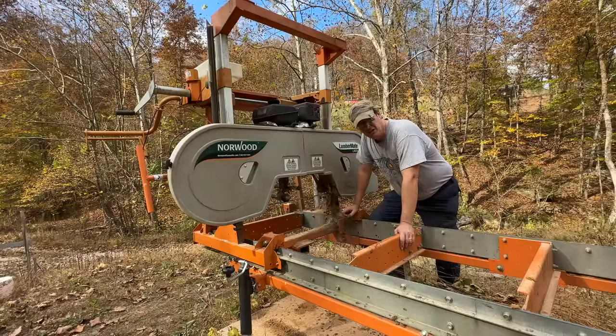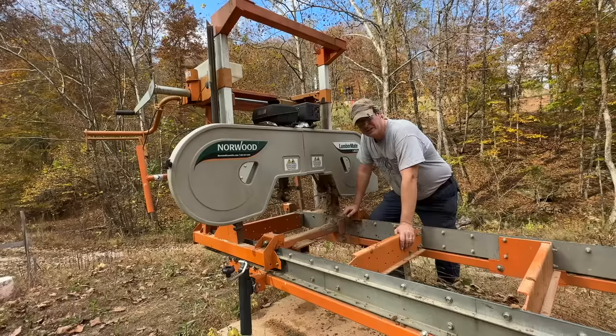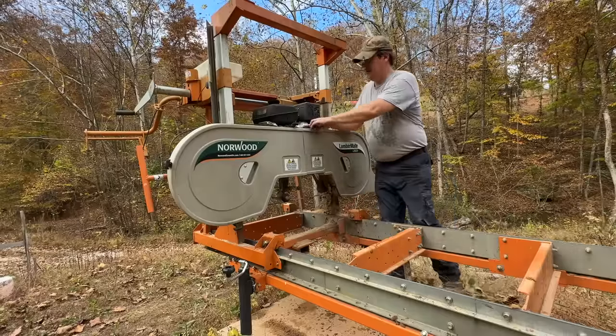So I decided to go ahead and go to 2x10s, true 2x10s, and use that for some structural things I need to do up at the boar's pig pen. But let's look at this blade.